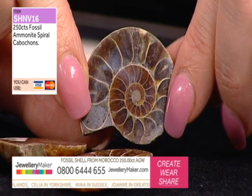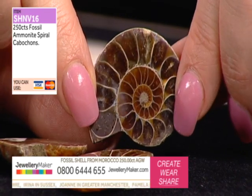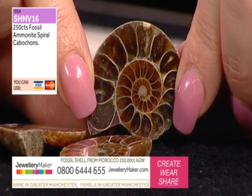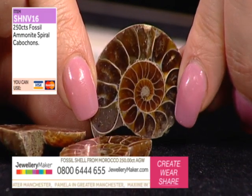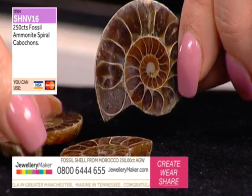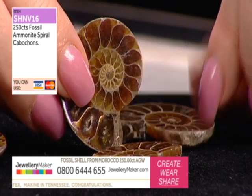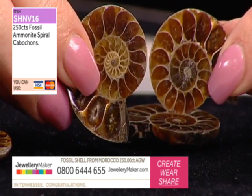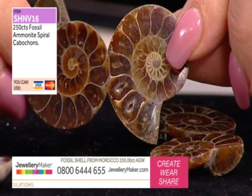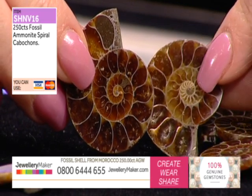So its final extinction was during the Cretaceous period, like I said, which actually saw the depletion of our dinosaurs as well. 65 to 240 million years old. Absolutely incredible, aren't they? And there again, I'm showing you lots, all from this one example that we have here in the studio, and I'm doing that deliberately so you can see the quality of the ammonite that's on your screens right now.